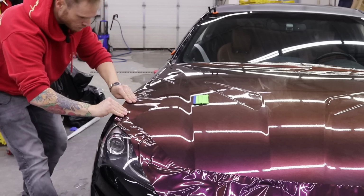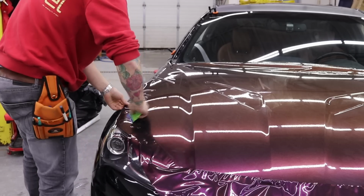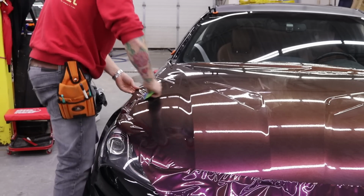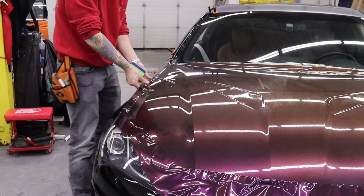One thing I also forgot to mention is I like to leave the hood propped or popped open while I wrap. Just gives me good access to the edge. Other than that, nothing else.